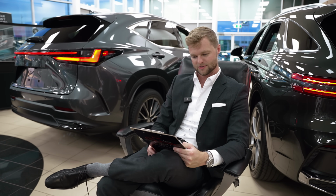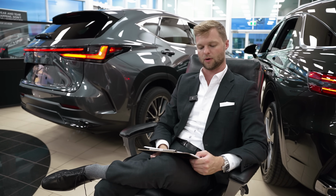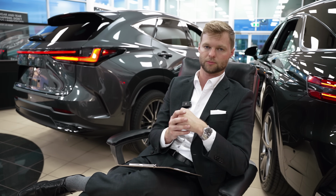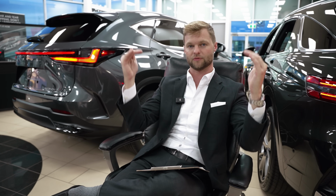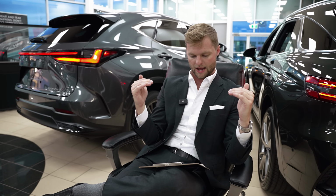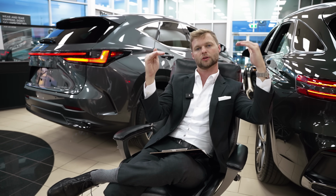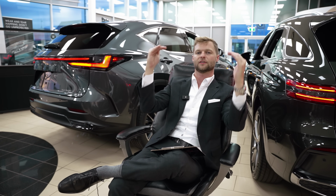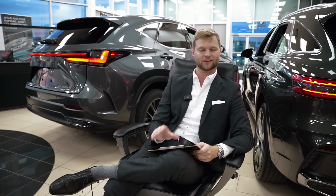In that series, we have 1, 2, 3, 4, 5, 6, 7 different models. And I like to break them down into 2 separate lines to be able to go through them easier. So we have the premium package and the F-Sport 1 at the bottom of each one of those lineups. Then we have the luxury package on this side and the F-Sport 2 on this side. Ultra luxury up from the luxury. And then the F-Sport 3 and executive at the top end. And that's just on the gas turbocharged NX350.